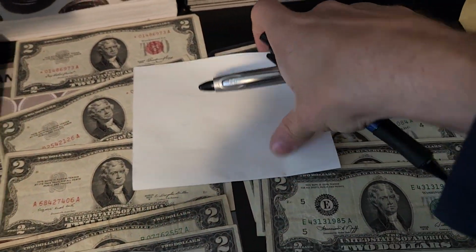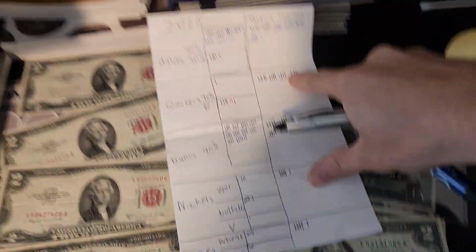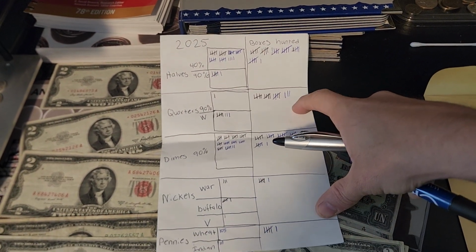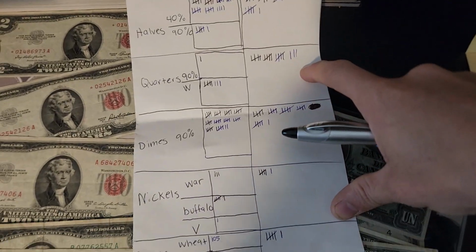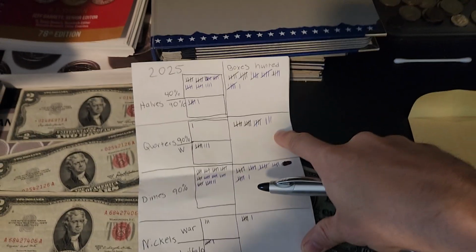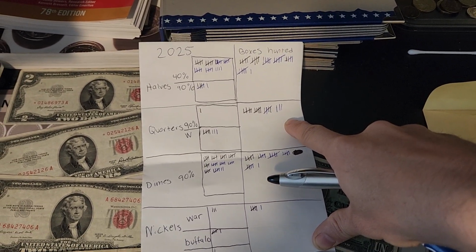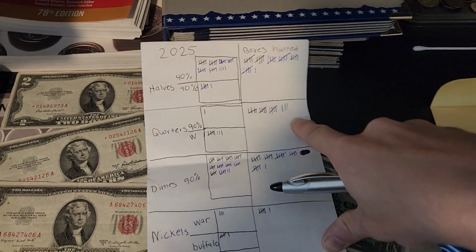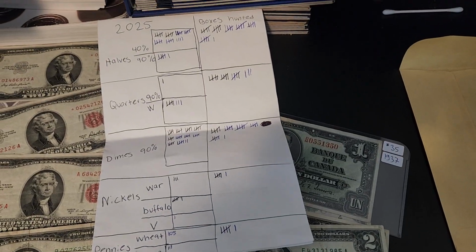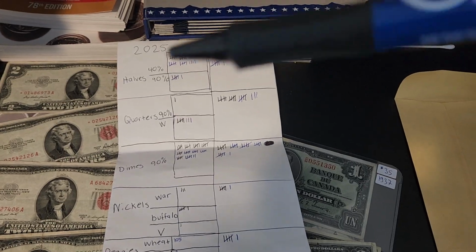I won't write on the cash, I'm just showing you guys. Had quite a few boxes hunted. I'll have to mark 13 boxes of dimes, but we've gotten really lucky in the dimes. I'll have to mark one more V-nickel, a couple more wheat pennies, no more silver halves yet, and I'll definitely have to finally mark up some silver quarters. But that's about how I've been doing. The more boxes I have, the more finds I have, so at least that's promising.